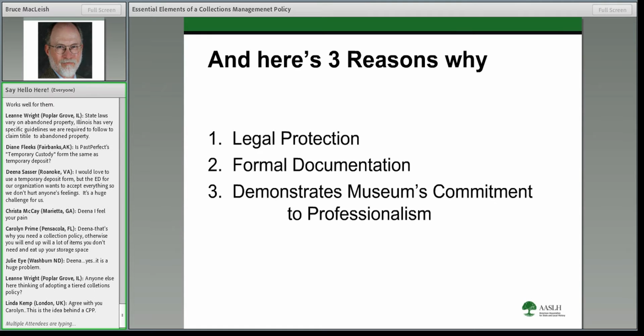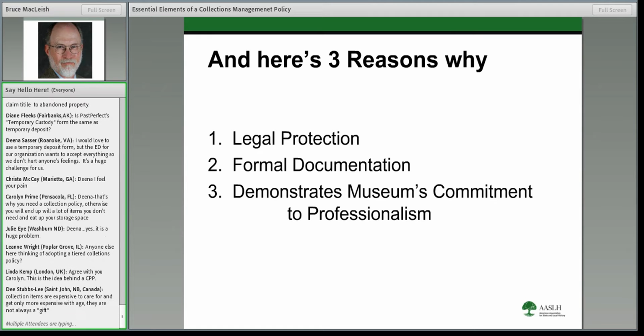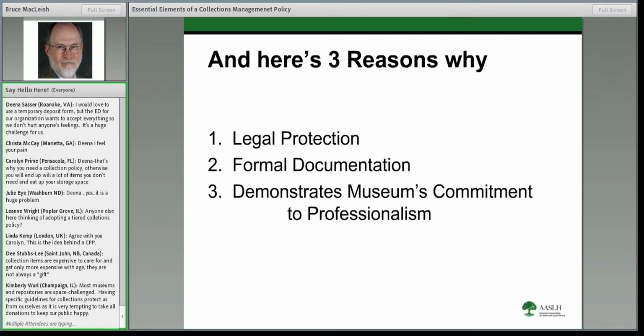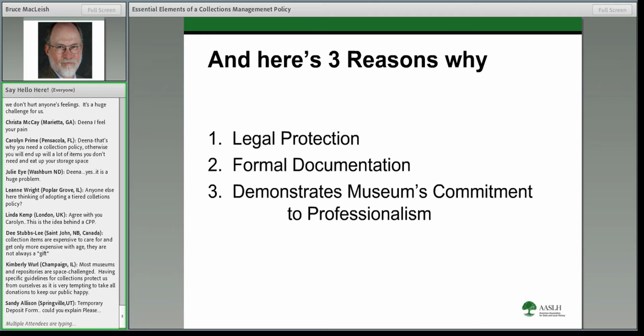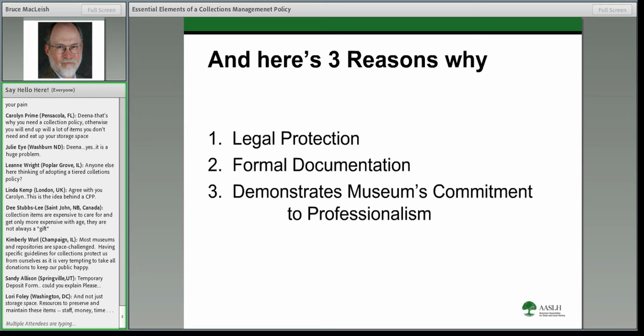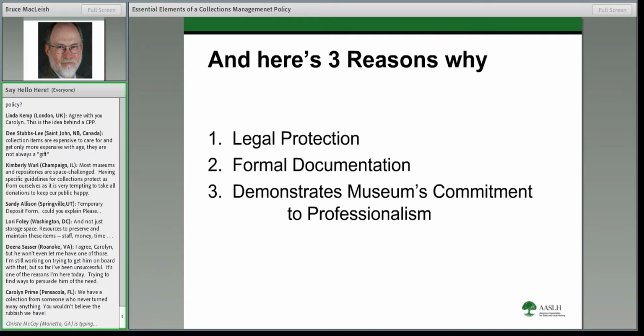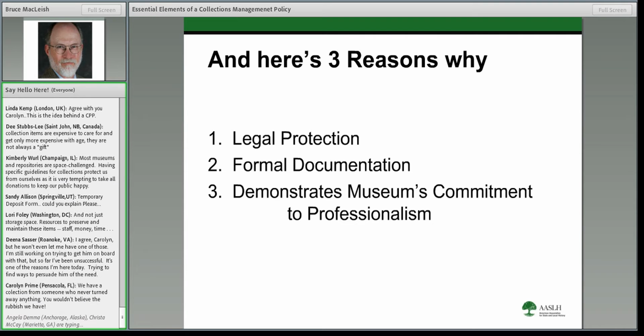Okay, the second reason, formal documentation. What collections manager or registrar doesn't love formal documentation? When you use this form, it will travel with the object, and if the object is accepted into the collection, it will remain in the object file. If the donor doesn't come back, but you decide to add the item to your collection, you have the documentation already in place. It doesn't solve all your problems, but it goes a long way.